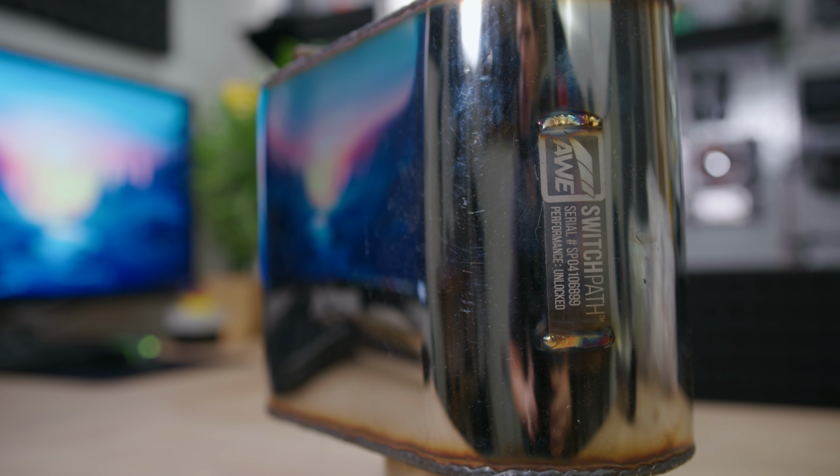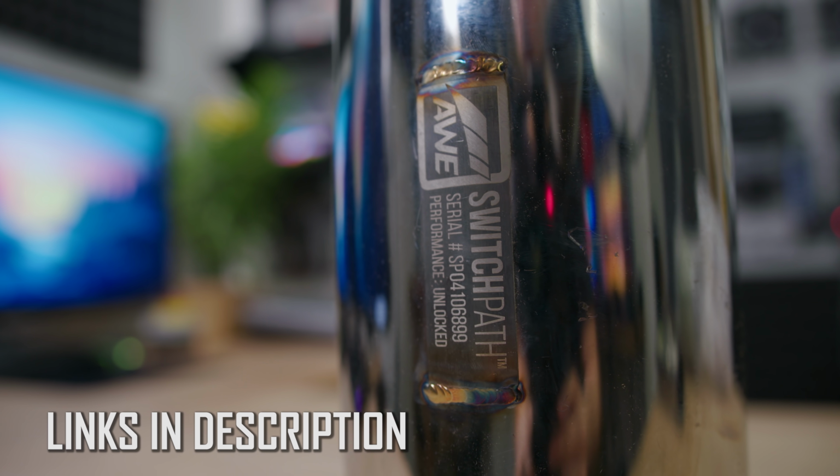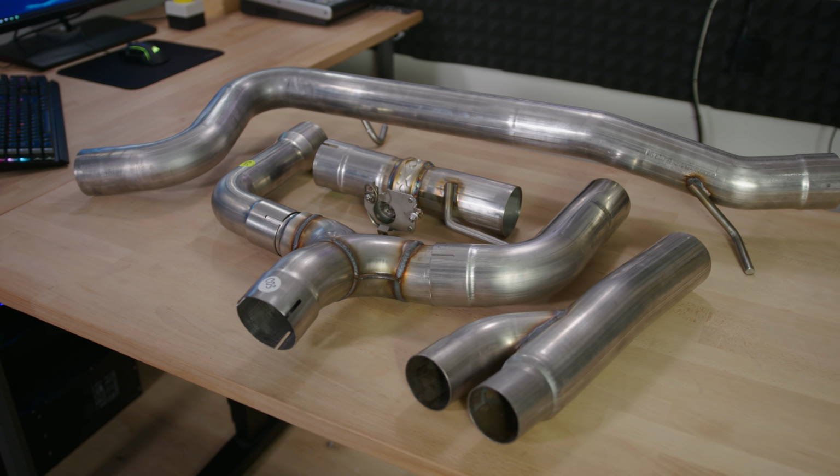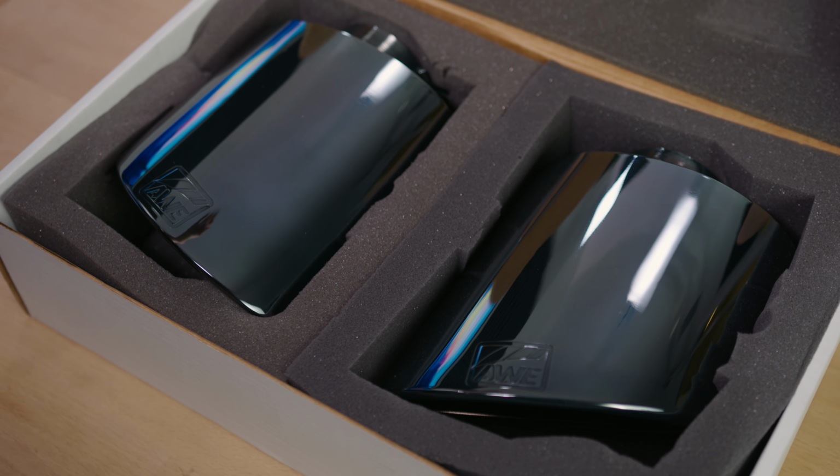For starters, the AWE Switch Path exhaust suite allows spent gases to escape more efficiently, which essentially lets the car breathe better, offering up power gains and creating a more aggressive exhaust note that will upset my wife.